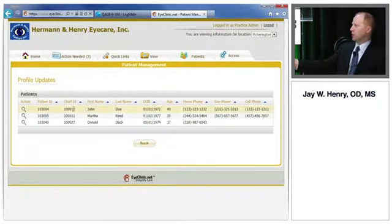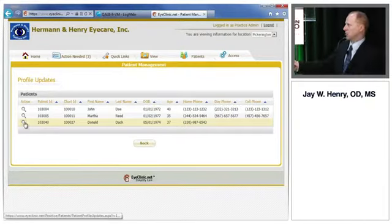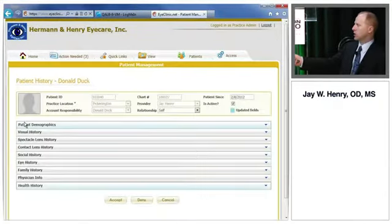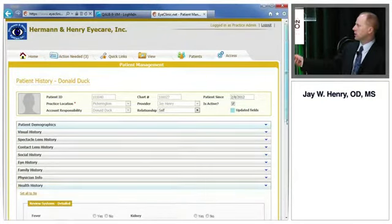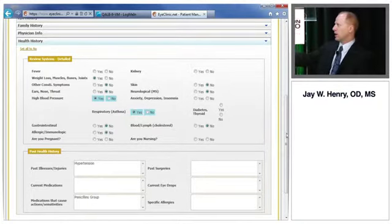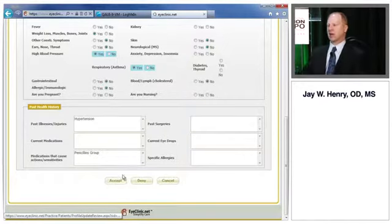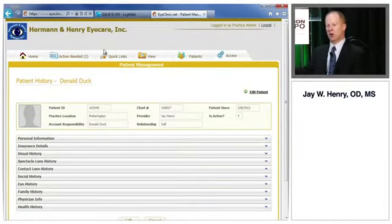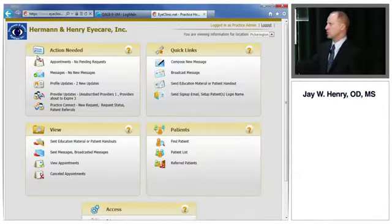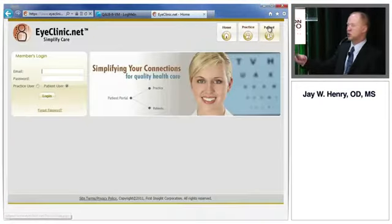Here we can see profile updates. Remember, Donald Duck updated a couple of things. He updated his hypertension, and he updated his, I believe it was an allergy or asthma or something. So when we click on this, the highlighted blue areas have updates. So if we go down to health history and click on it, we can see exactly what's been changed. So the blue ones have been changed. High blood pressure. If you hover over this, it will tell you what their old answer was. So that one would have been blank, and that one would have been no. If I hovered over it, it's currently yes. Okay, you as a doctor get to say, I'll accept this, or I'm not going to change it right now. I want to talk to the patient about this first. So you get control over that as well. You can broadcast messages to your patient, compose messages, find patients, do all kinds of different things.